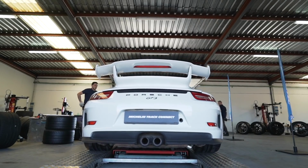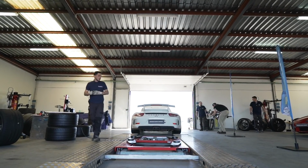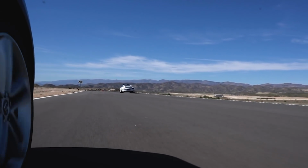With the pressures changed, it was then time to head back out to see how much I could decrease my lap time by. Okay, enjoy Michael. Feels so much lighter. Absolutely screams. That's almost a race car, right? That is an engine. Oh my god.